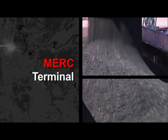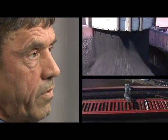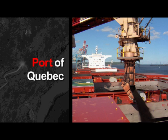BNSF moves 14,000-ton trains from the mines in Montana and Wyoming to the Merck facility in Superior, Wisconsin. Midwest Energy can load vessels at a rate of 11,500 tons per hour and have those vessels on their way. Transit time from Superior, Wisconsin to Quebec is about 6 days.